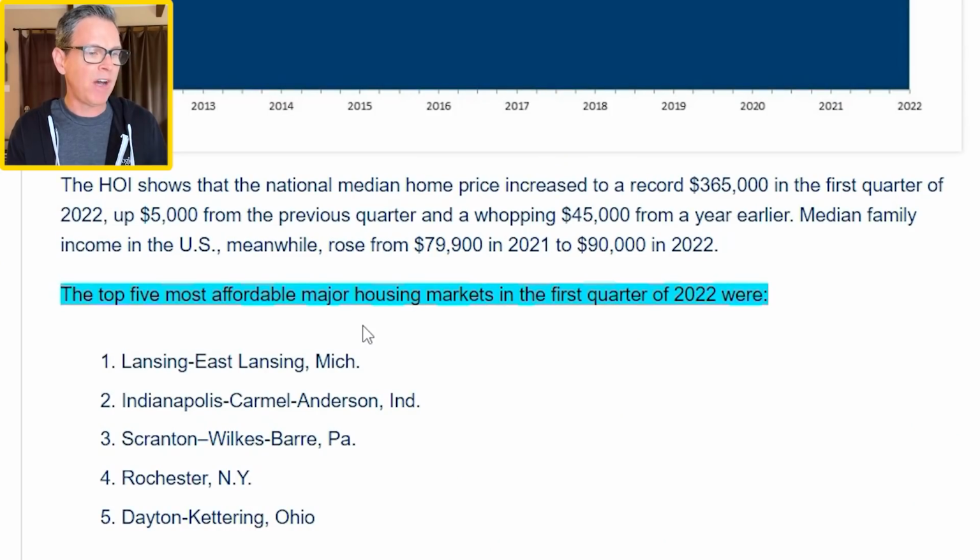Like I always mention though, every housing market's different, right? So there are some markets where it's very challenging to buy a house because there's a lack of housing inventory and home prices are very expensive. Yet there are other markets where it's more affordable to buy a house. And here are the top 5 most affordable housing markets in the first quarter of 2022, according to the National Association of Home Builders. Number 1 was Lansing, Michigan. Number 2, Indianapolis, Indiana, followed by Scranton, Wilkes-Barre, Pennsylvania, Rochester, New York, and Dayton, Ohio.